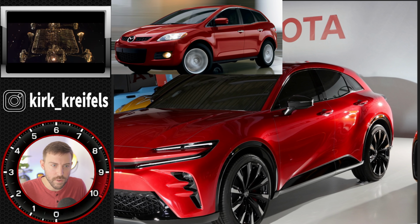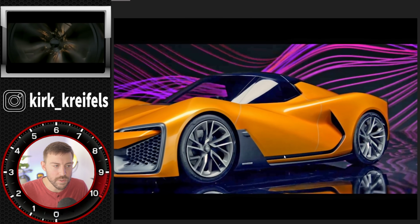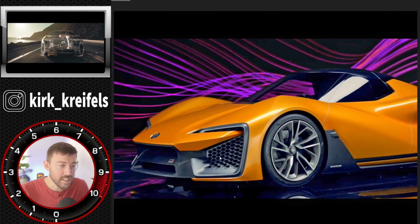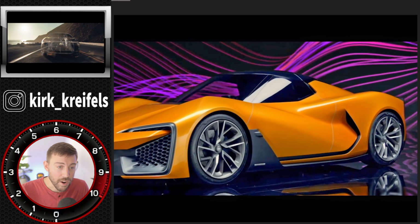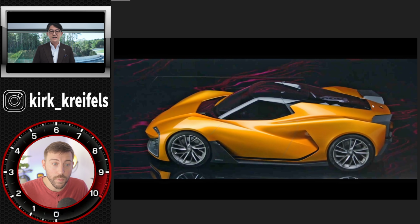This is just a bad angle of this portion of the vehicle. I've scoured the images that Toyota's given us with this potential electric MR2 successor. I just can't find anything here to talk about, really. I mean, it's a really cool looking concept car, and I hope Toyota makes it.